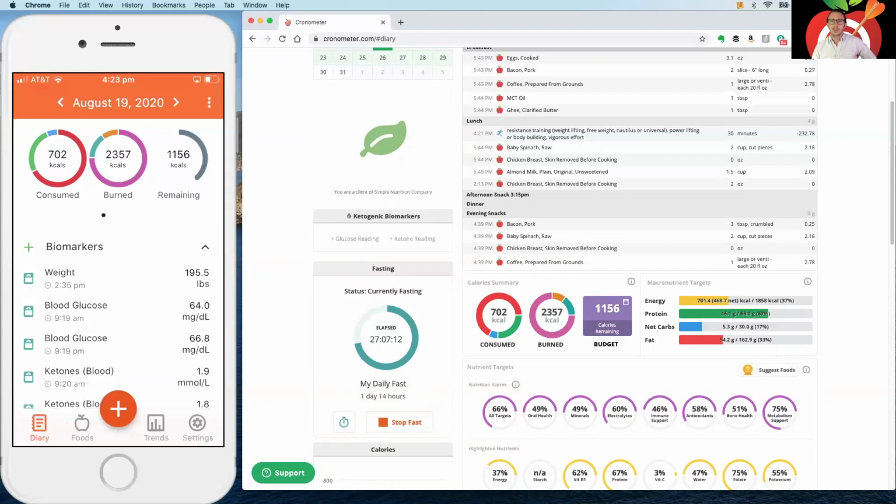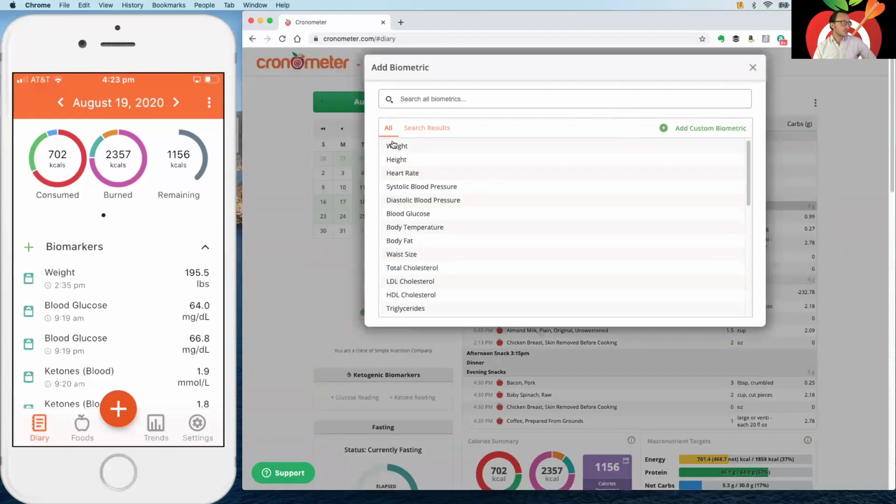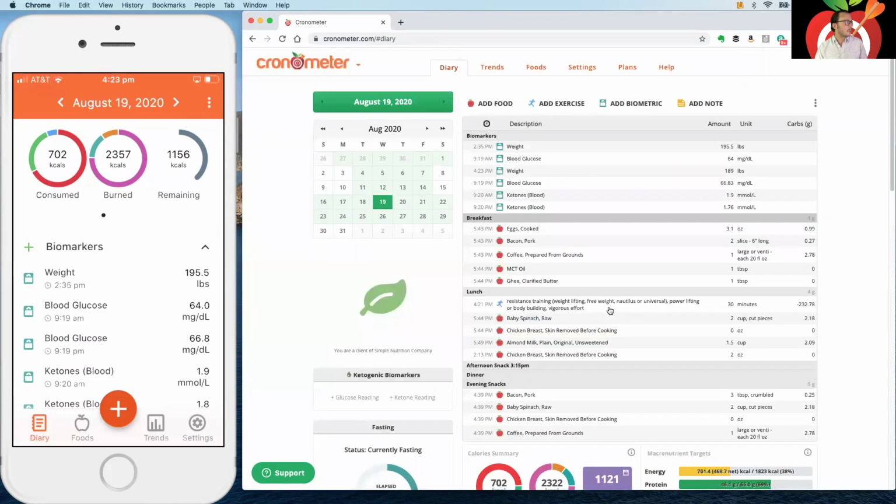So how do you enter the weight in the daily diary? That is going to be in Biometrics. It's going to be that top one up here. And if you don't see it up here, you can always search for it. So if you click weight, you're going to get your little smaller dialogue within a dialogue. You can enter that in. So I think it's like, let's get 189 unit, and we'll add it to my biomarkers, and I'll add that to the diary.